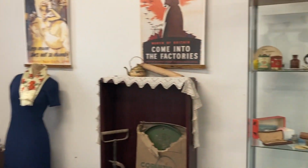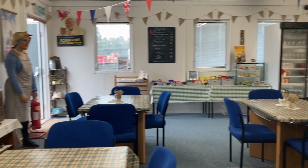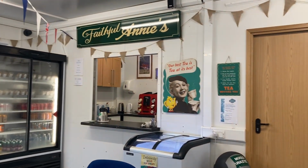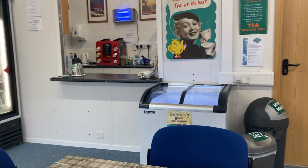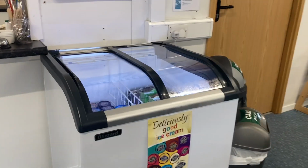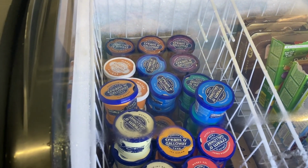And they do have this little cafe if you want to come in and have a little bite to eat or have some juice. And also they sell some of the Dumfries and Galloway ice cream, which would be a local ice cream producer. You get the wee tubs.